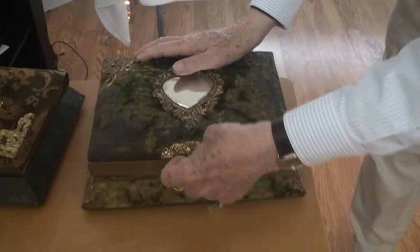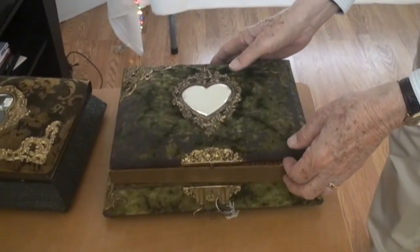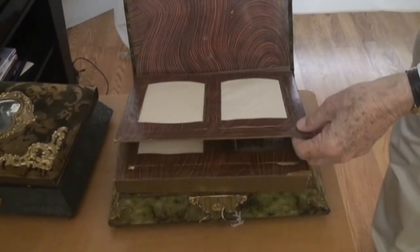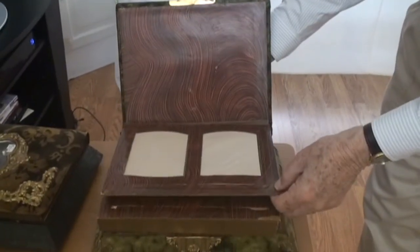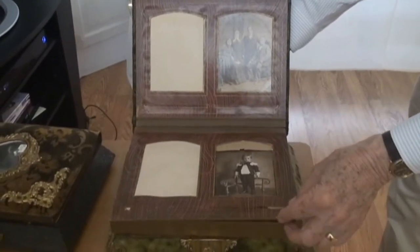So, we'll try this other one. It's another one that has family pictures in it. The one we just looked at, every picture, every page is full. This one, a few were taken out. I'd like to think that since the first page is empty and part of the second and third page, those were the main family members, I hope. But here we have a little Lord Fauntleroy picture again.